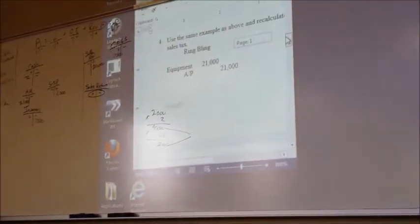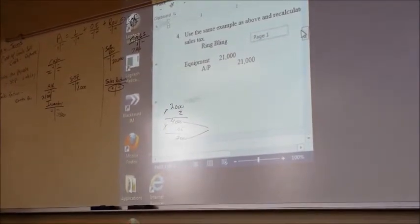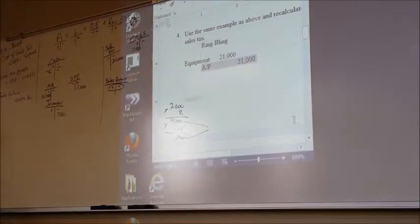So what do you think my debit's going to be? Accounts payable. Yeah, my account payable. I no longer owe $21,000. How much do I need to take off my account payable bill?